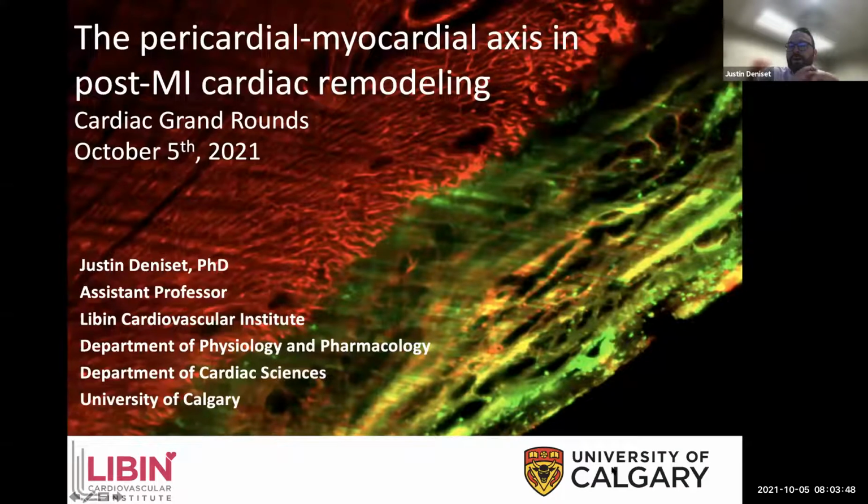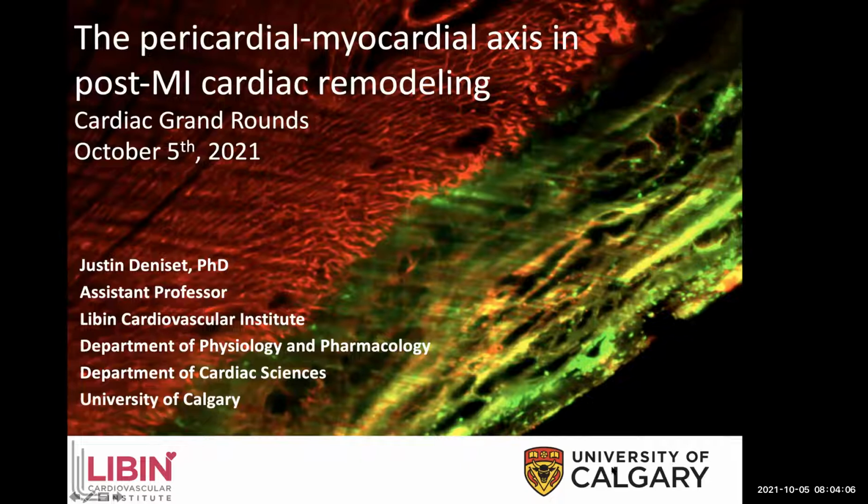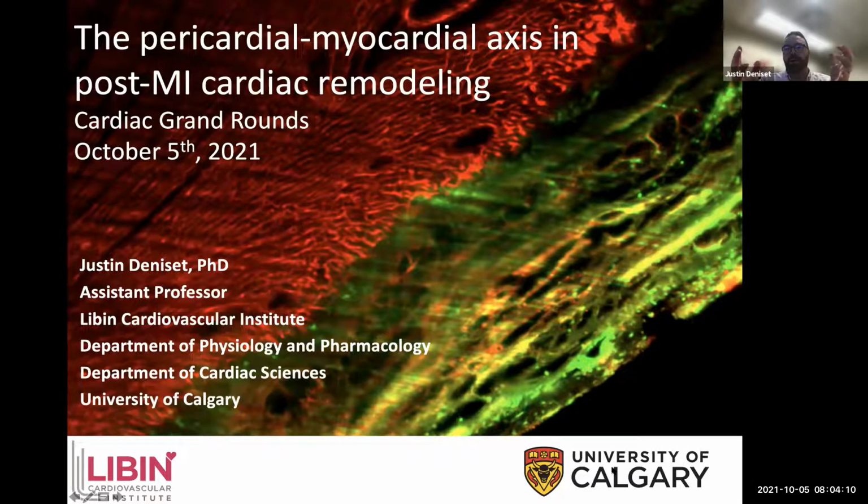So what I'm hoping to go over today is some of the work that we've been doing and that's ongoing within the lab, along with collaborators, with a focus on understanding how the pericardium might play an important role in cardiac remodeling post-MI. And just a primer, I'll be giving this through an immunological lens, being part of my research focus.